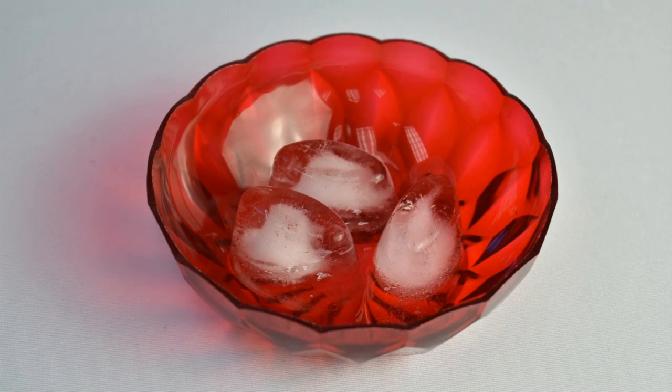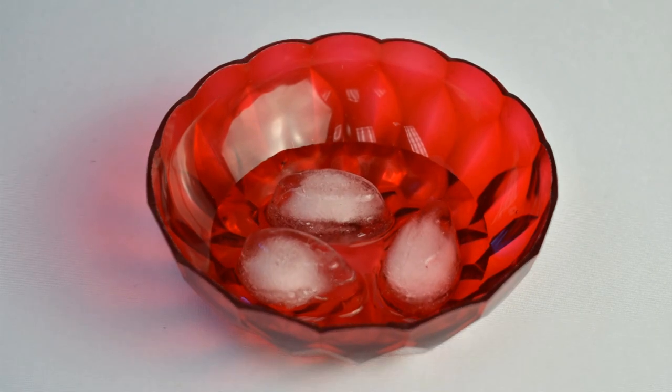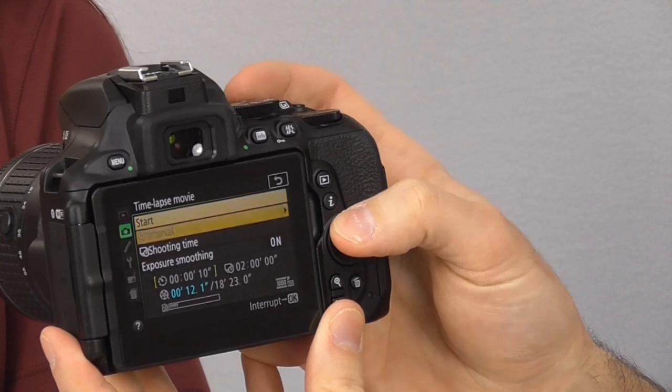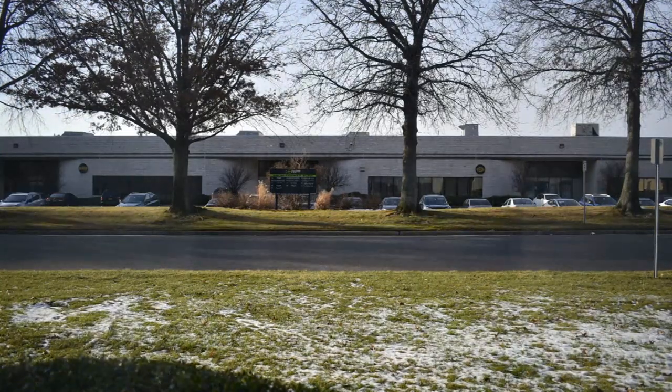Now, you also mentioned time-lapse video. Yes, the D5600 can record time-lapse video very easily, just like the more advanced D7200. All you need to do is set the interval and set the shooting time, and then you just hit start, and the camera will do all the rest. It'll put the photos together into a high-speed, high-definition video that perfectly captures the passage of time.